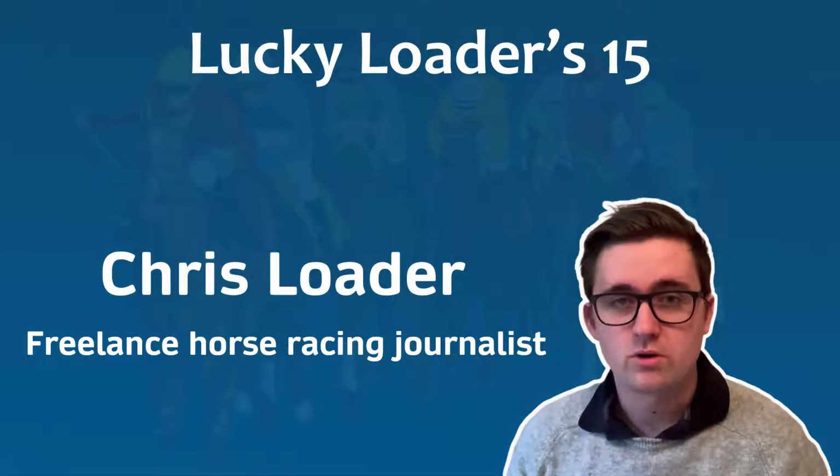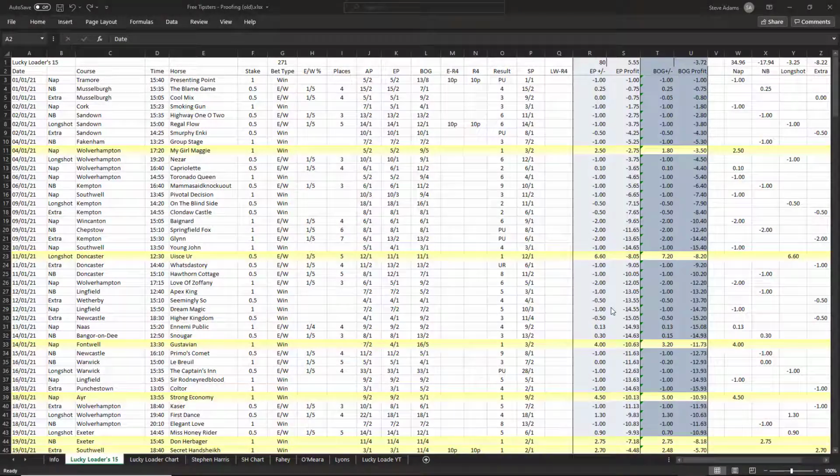Okay, I'll start by looking at Lucky Loaders 15. In case you haven't seen any of my previous videos, I'll briefly explain how the spreadsheet works. Hopefully it's fairly self-explanatory. We've obviously got the date. Chris puts his selections up as either a nap, a next best, an extra or a long shot, so this column is just indicating which of his bet types it is. Then we've got the course, the time, the horse, his stake, whether it's a win or each way bet, and if it's each way, what the each way terms and places are.